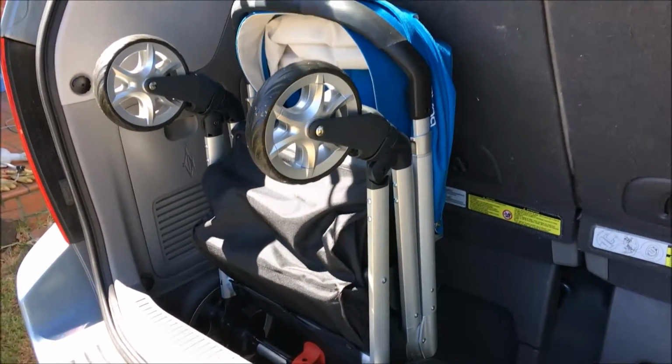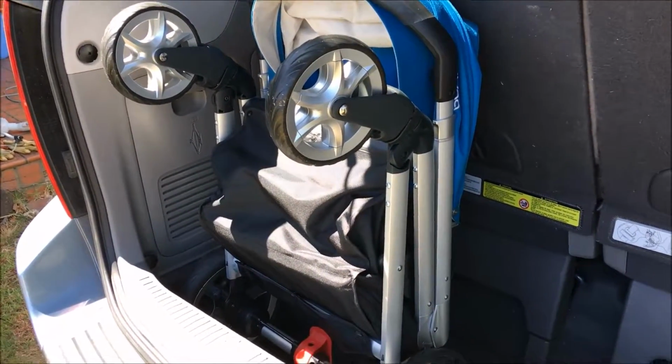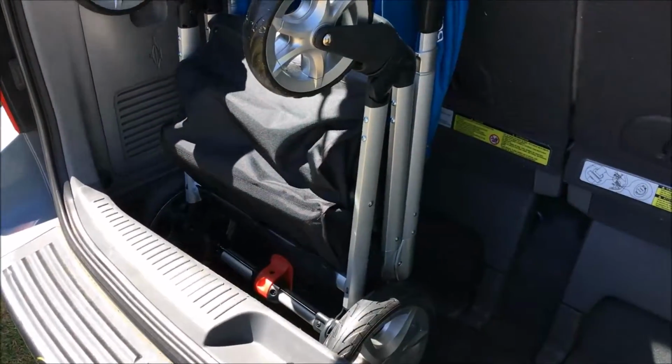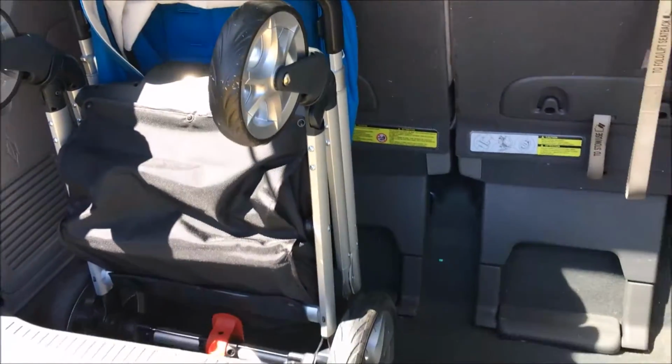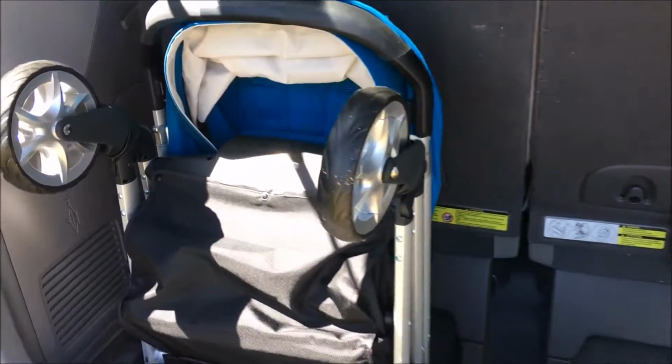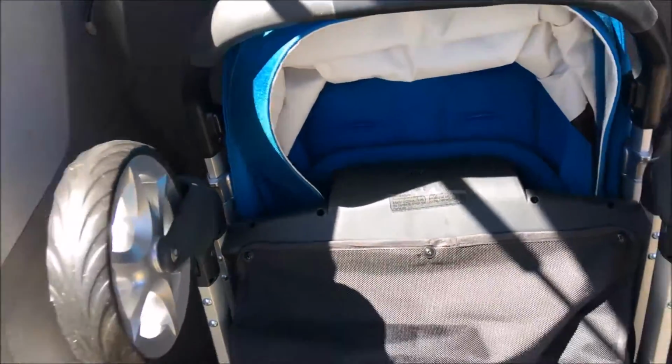So yeah, it does fit in there upright if it's forward facing, and that's where you flip the seat forward and then fold it that way. When it's facing mum, like rear facing, then the wheels need to be taken off because it's not quite as compact.